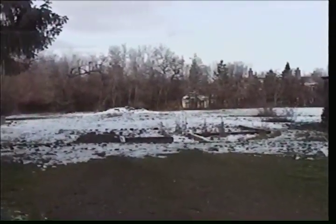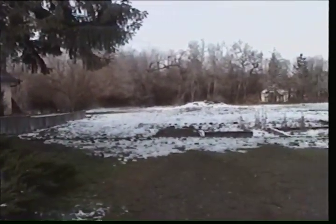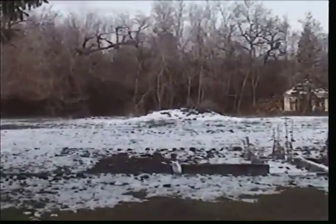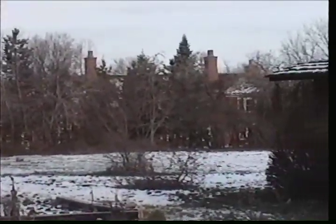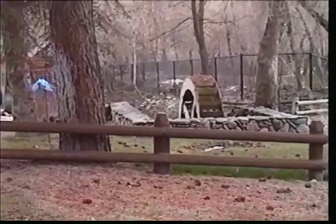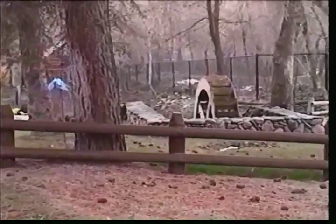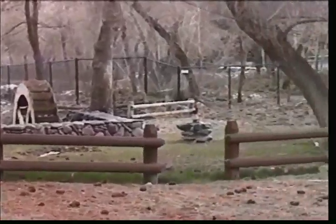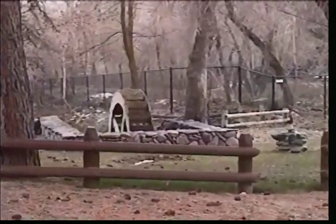We used to have our garden right here as a family. It's a huge garden. Then out there where that trash heap is, he used to plant corn all along there. It was all in corn. There is the water wheel my dad built. The flour mill used to stand right about here in this area, right in this section. So he built a water wheel in memory of that.